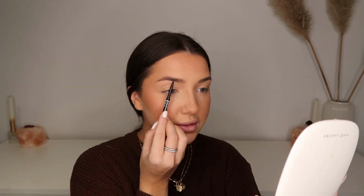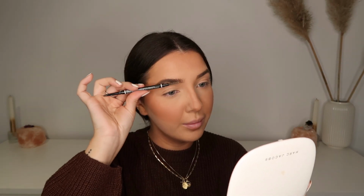I'll start by brushing my brows upwards, and then using the pencil, I'll run it back and forth on the bottom of my eyebrow. I don't do the top of the eyebrow. I'll just run it back and forth throughout my whole brow, filling it in and then brushing it up again.